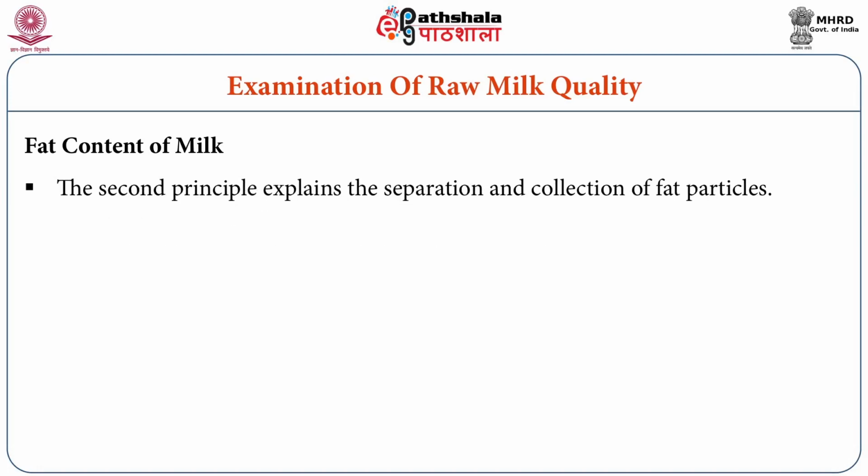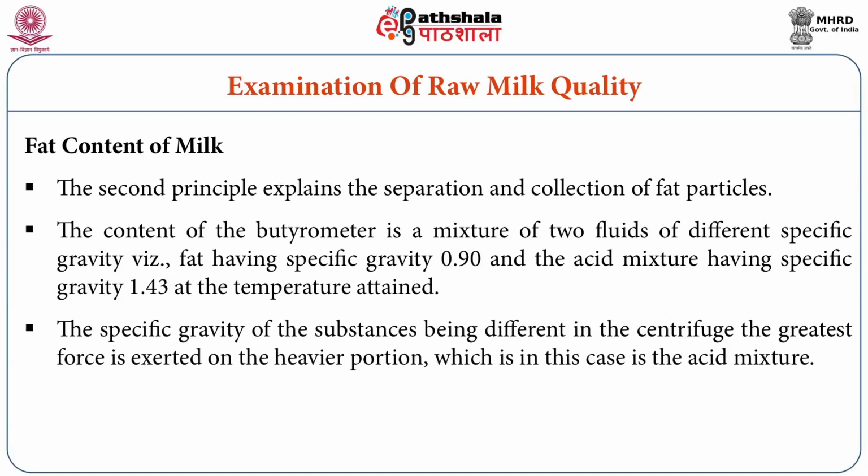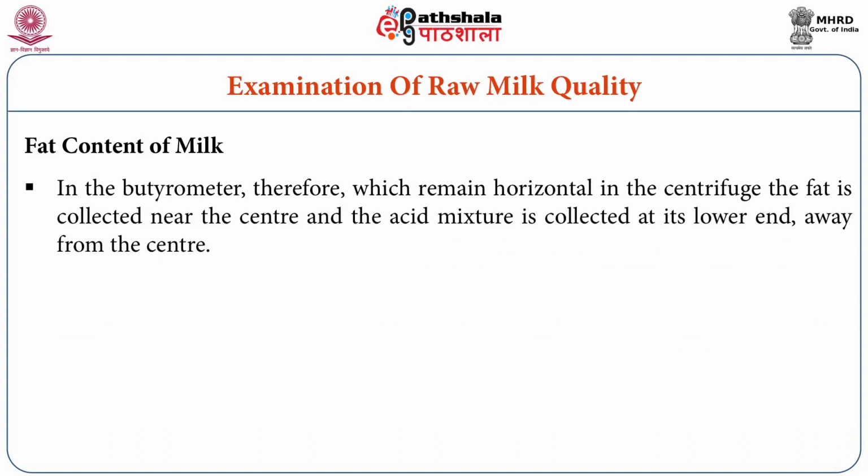The second principle explains the separation and collection of fat particles. The content of the butyrometer is a mixture of two fluids of different specific gravity, that is fat having a specific gravity of 0.9 and the acid mixture having a specific gravity of 1.43 at the temperatures attained. The specific gravity of the substances being different, in the centrifuge the greatest force is exerted on the heavier portion, which is in this case the acid mixture. In the butyrometer, therefore, which remains horizontal in the centrifuge, the fat is collected at the center and the acid mixture is collected at its lower end, that is towards the periphery.